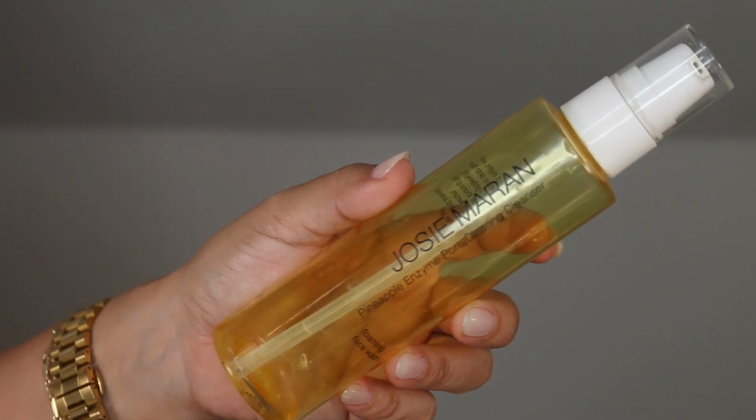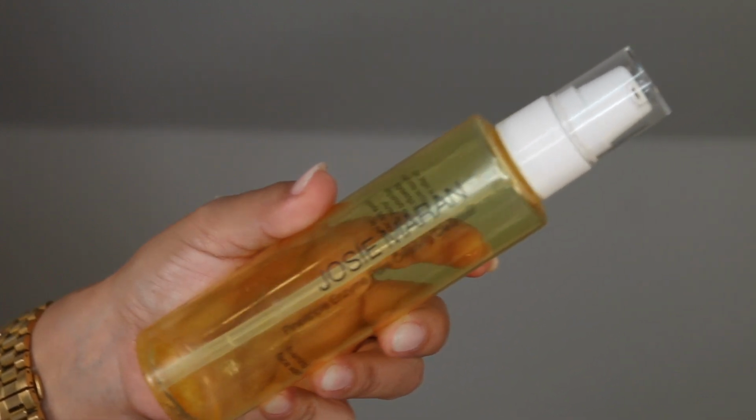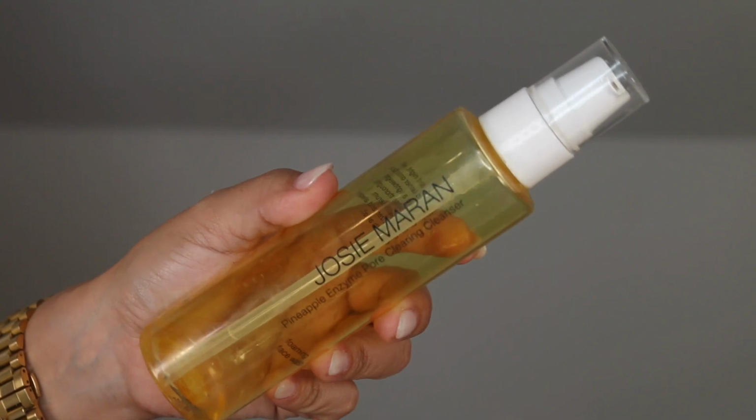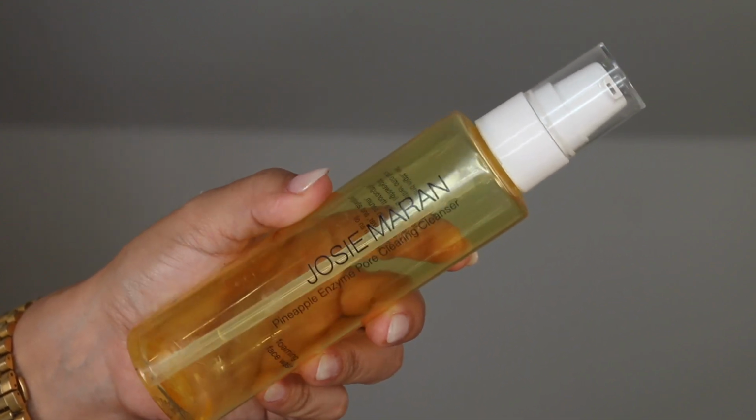Another product that I emptied is the Josie Maran Pineapple Enzyme Pore Clearing Cleanser. I loved this so much. I use this morning and evening, sometimes as a second cleanse, but I would use this during the morning time to remove my sunscreen, sweat, grime, debris from a morning workout. This lathered nicely. This did have a faint kind of pineapple-y type of scent. It was just a nice lightweight lather. I would say a gentle cleanser.